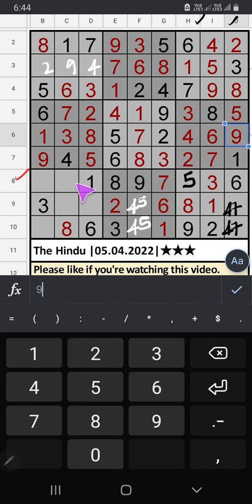8th row 2 numbers are remaining, 2 and 4. Column C we have 4, so 4 can't come in the cell. 4 is confirmed here, then 2 is here. Column B and column C we have 4, so 4 can't come in these cells, then 4 is confirmed here. Then only 2 numbers are remaining, 2 and 9. Column B we have 9, so 9 can't come in the cell. 9 is confirmed here, then 2 is here. Column B only 1 number is remaining, 7 is confirmed here.